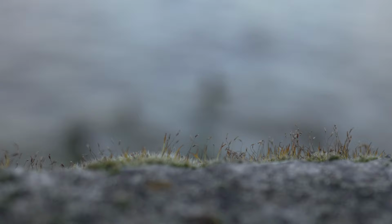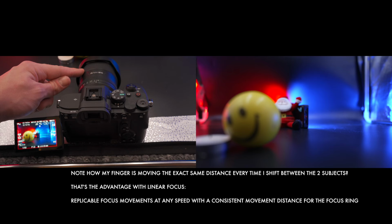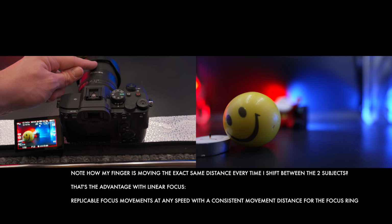Continuing on this theme, the 20mm has another superb cinematic skill, which is relatively rare on most lenses, and that is a linear focus system. What does that mean? It means the same amount of movement of the focus ring will consistently deliver the same amount of shift of focus.